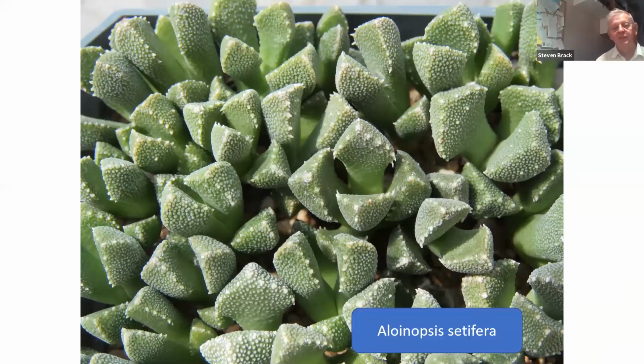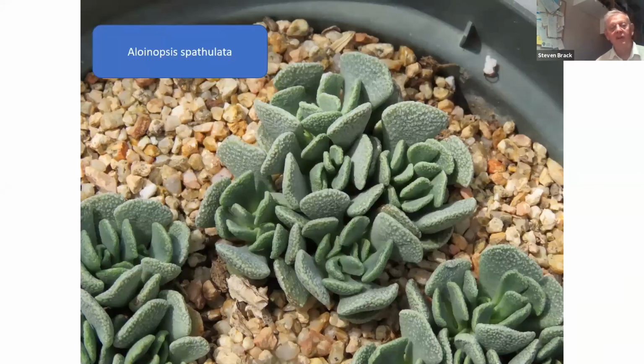There's Aloinopsis sativifera, and I just took the photo a few days ago, but in the wintertime when it's cold, the leaves turn a really dark red, very pretty. You've already seen Aloinopsis spathulata. These are in a pot, but as soon as it cools down, I'm going to make a couple of outdoor beds here and start setting these plants out in the ground.